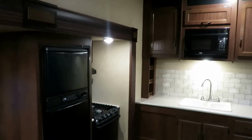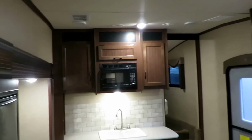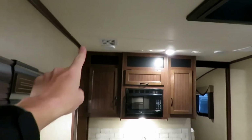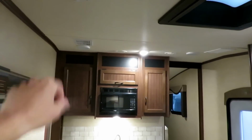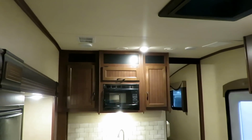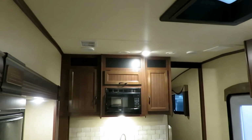Oh, holy cow, I can't believe it. This has a whisper quiet air. This was the first year anything in this category had whisper quiet AC. These metallic vents up here, those are your cold air return. So this air unit is only going to generate about 10% of the noise of a common central AC.